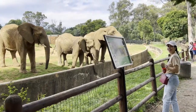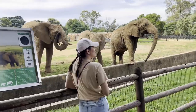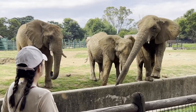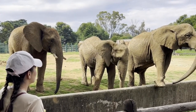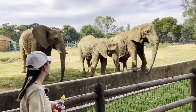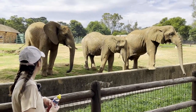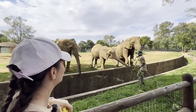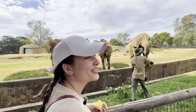Come closer. How beautiful are these animals? Look at their long tusks. They're fighting over their food.